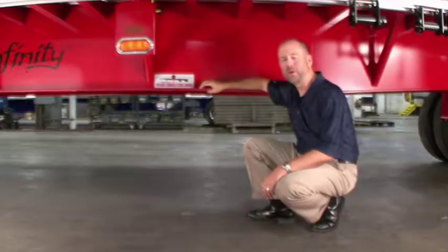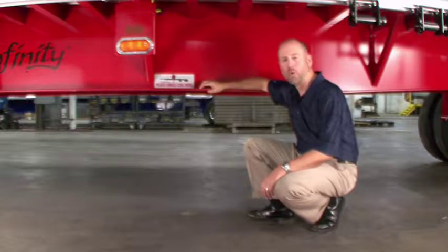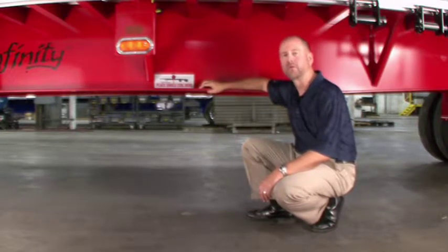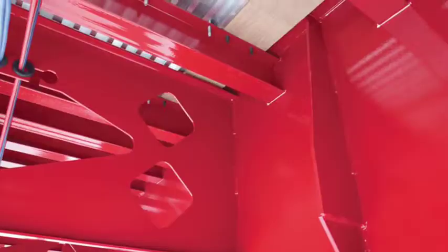At Fontaine, we know that many of you make your living hauling steel or aluminum coils or other similar concentrated loads. That's why every Infinity trailer includes a single coil package as standard components. The Infinity coil package includes 2 4-inch and 2 full-depth crossmembers. This design provides both frame and floor support, transferring the load throughout the trailer beams.